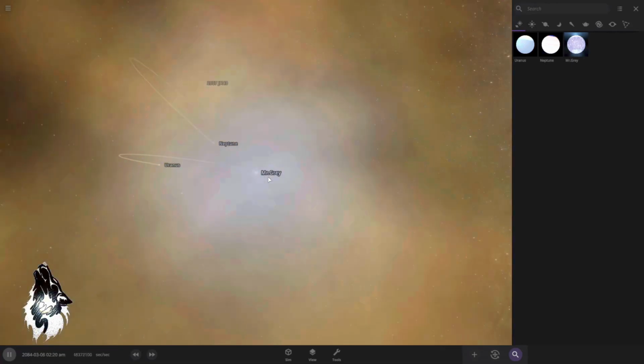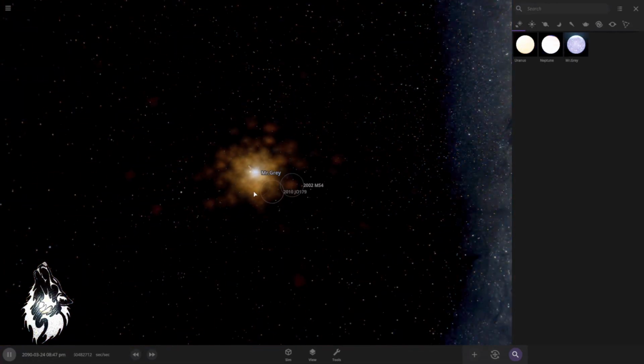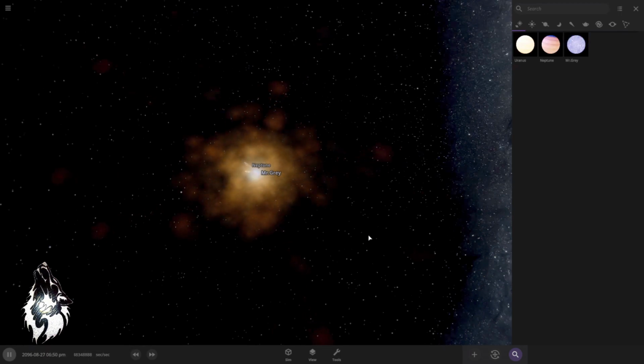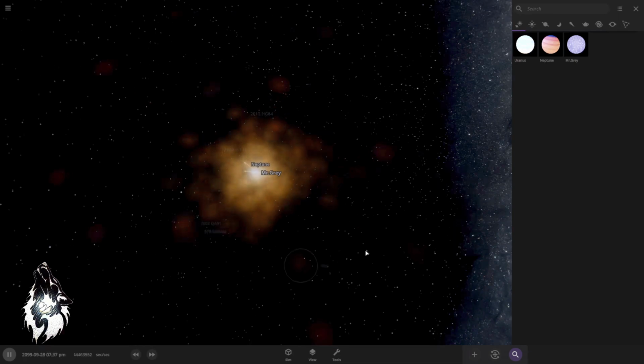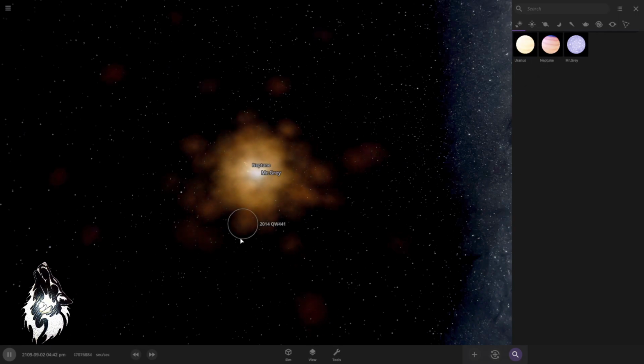I don't know if you can see that. I think it's clear. And taking a look at the solar system from far away, we turned into a nebula. Our solar system became a nebula with only 3 objects, a neutron star and 2 fighting planets.